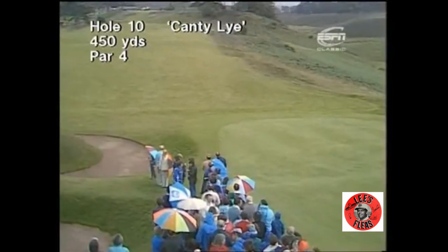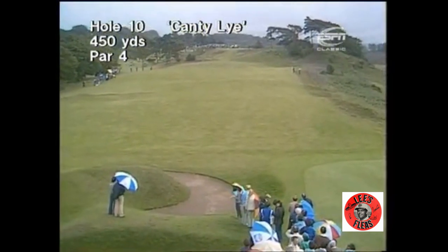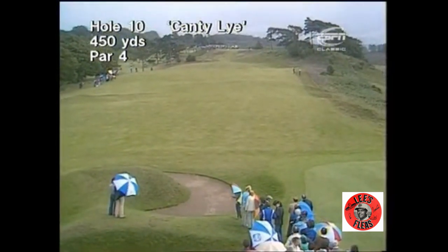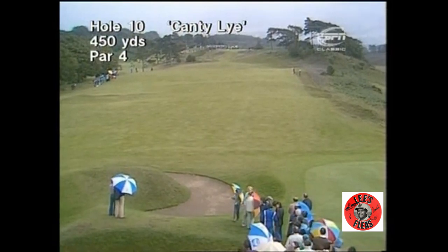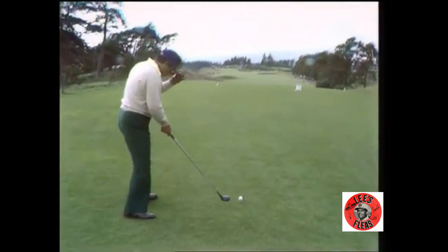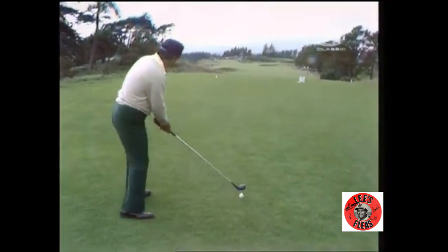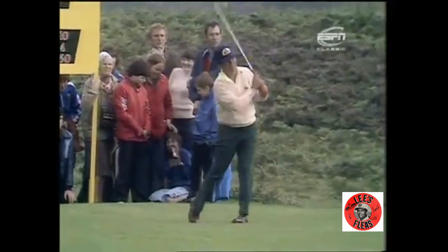The middle of it. It's very gusty, windy, and quite chilly, in fact. 450 yards, a bunker faces the players from the tee, which they can easily get into. Lots of trouble down the right. And there's the wind that he takes. Hook on this thing somehow to keep it straight. Lee's hat off, and away it goes. That's fine.